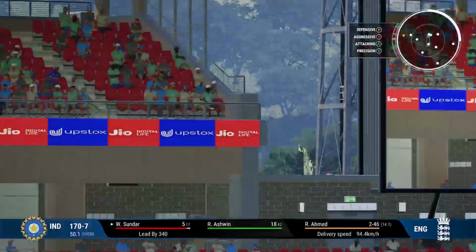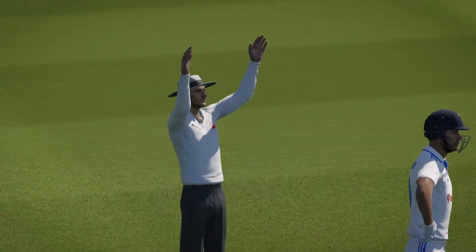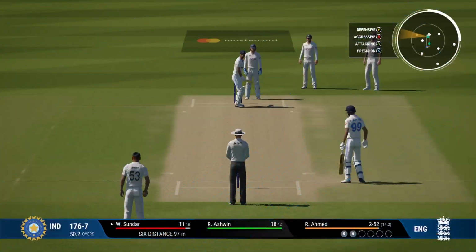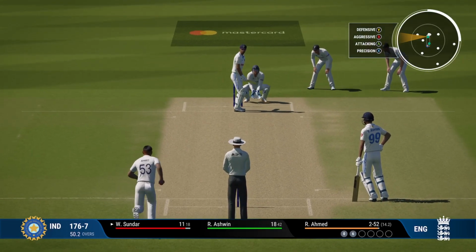Magnificent shot. Good grief. That's been hit with great force behind square. What a hook shot that was. That's worth the ticket money alone. It's flown into the crowd. A brilliant shot off the front foot.